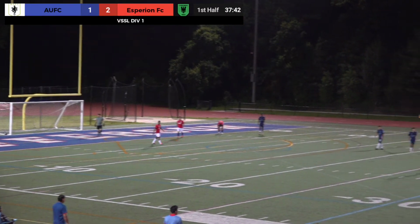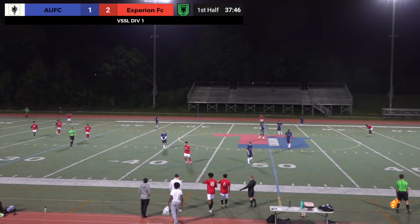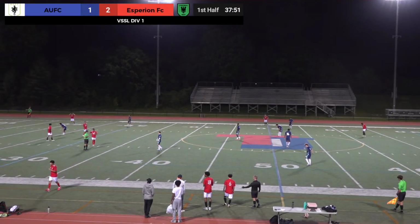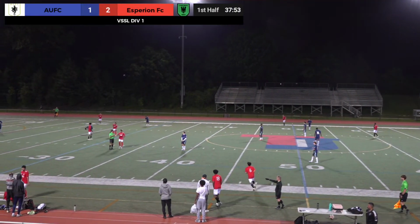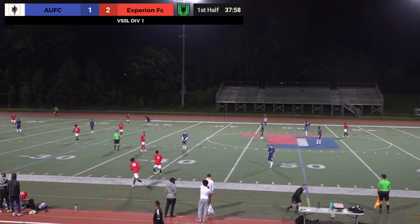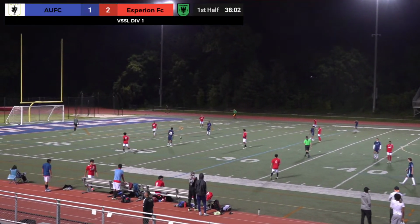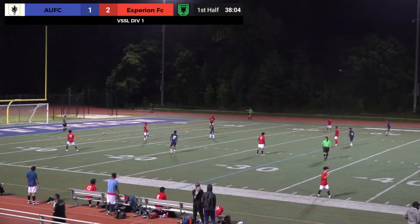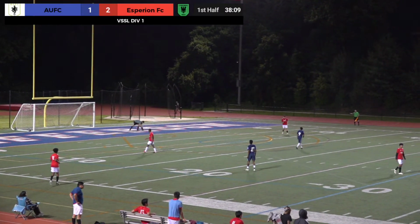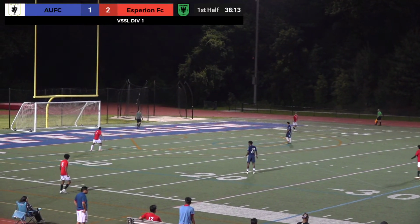Good opportunity, good run made in. Just again, a little too much under that ball. Got two substitutes coming in for Esperion. I'm not going to have either of those names if anyone would like to update me in the chat on number 18 and or 6. But we will continue with what we have. Miguel Jenner off the goal kick.